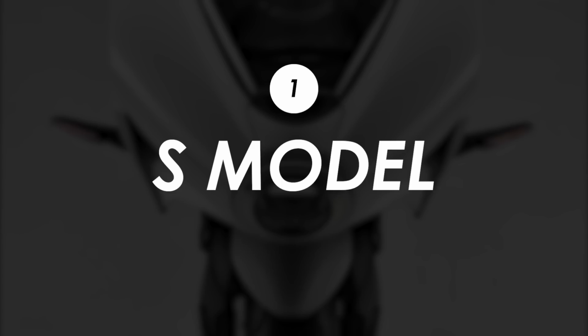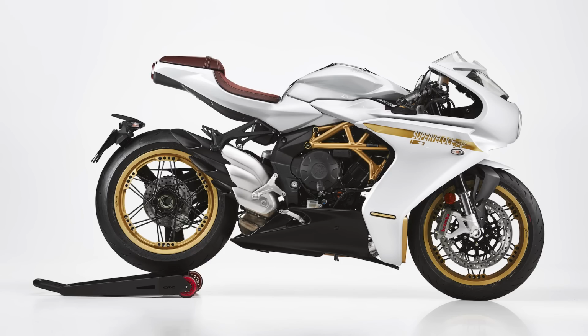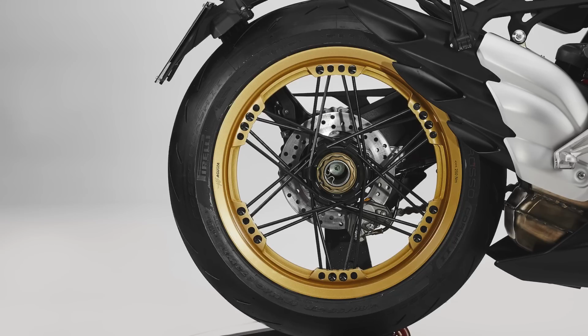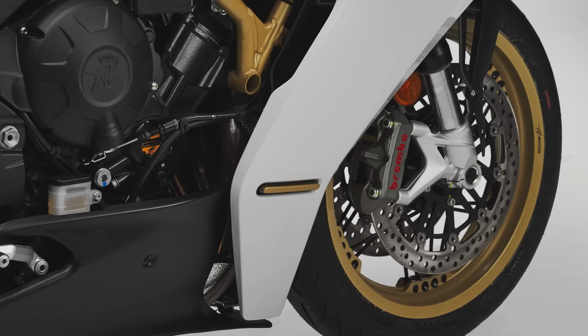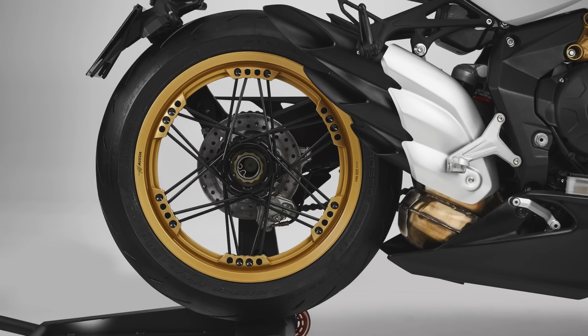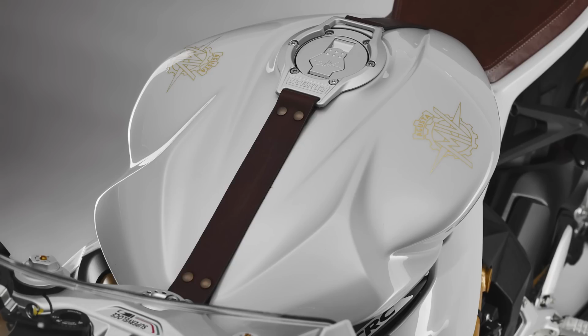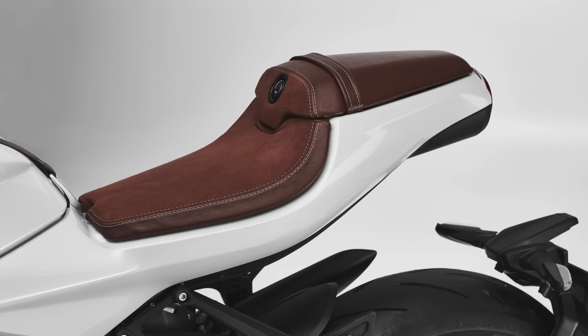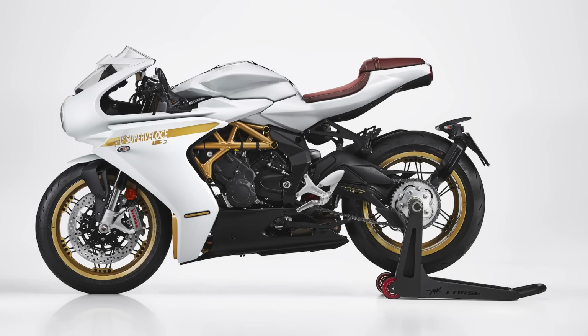Probably the most significant announcement is the introduction of a new S model, which adds some extra spec and finish for that slightly more premium look. It gets the spoked wheels that are normally the preserve of the range-topping MVs, and I reckon they look particularly good on the Superveloce, given that it has a slightly retro vibe to the design. There's also a new white paint job with splashes of gold on the frame, rims and graphics, and there's a brown Alcantara leather seat, which again adds to that slightly old school look.